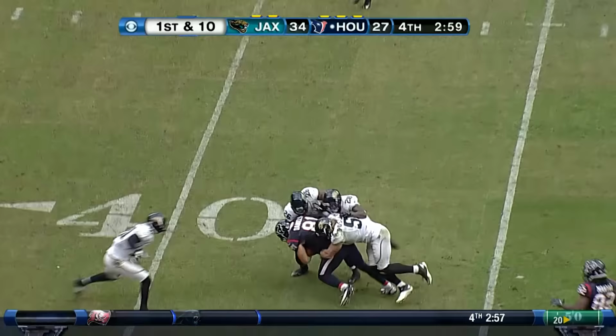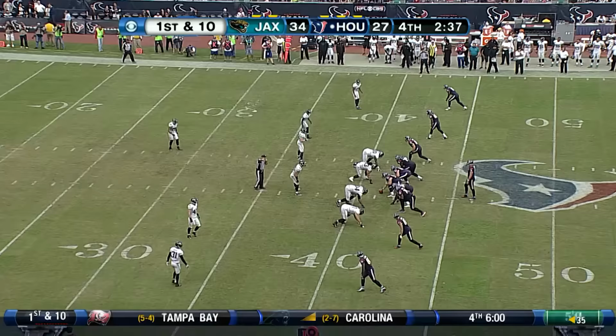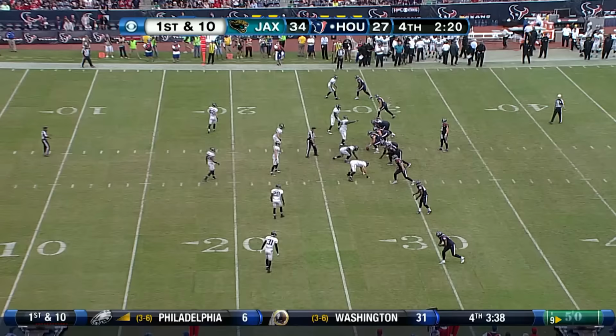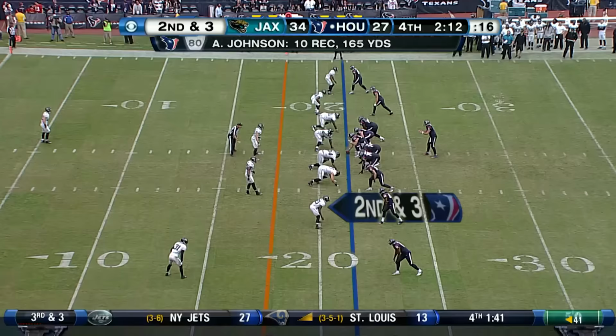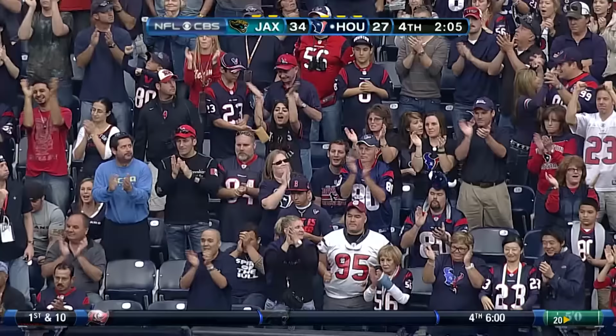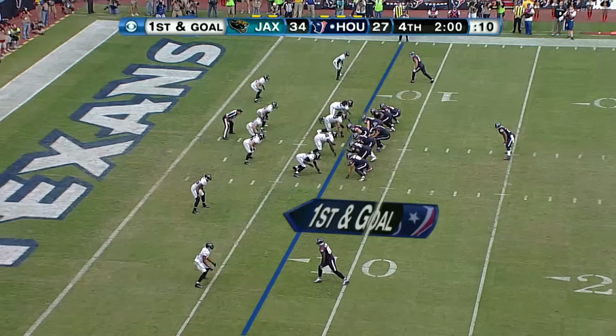Daniels into Jacksonville territory. Five receivers in the pattern. Schaub. Schaub is 12 of 12 since he threw that interception. To the sideline. Again, empty backfield. Schaub loads, fires over the middle of the field. Johnson again. Fights his way down close to the six. Andre Johnson from the seven.